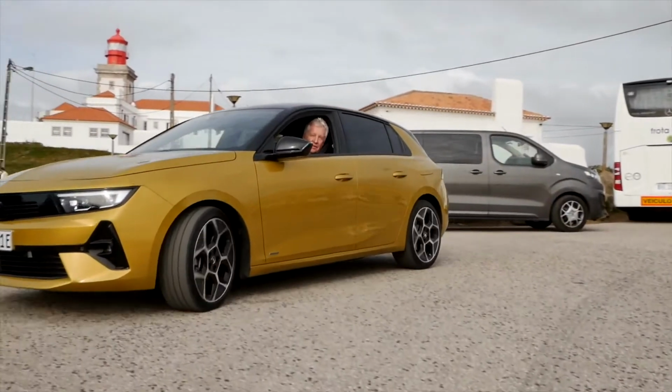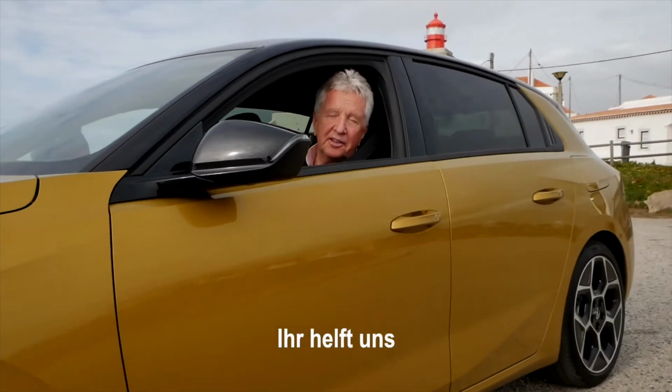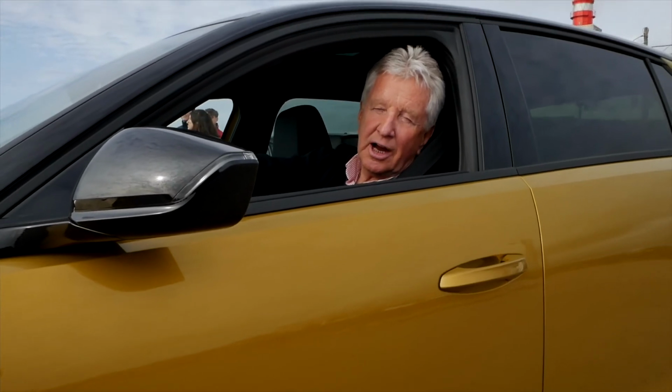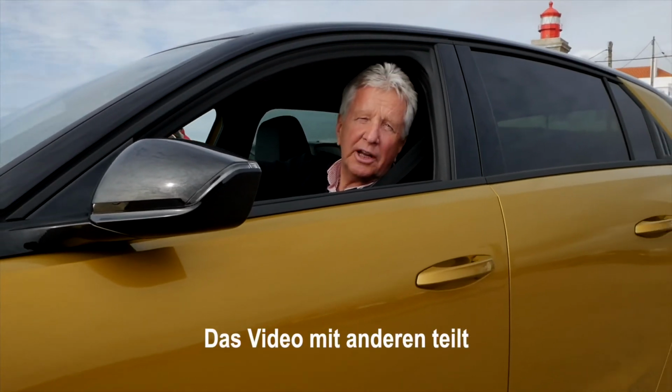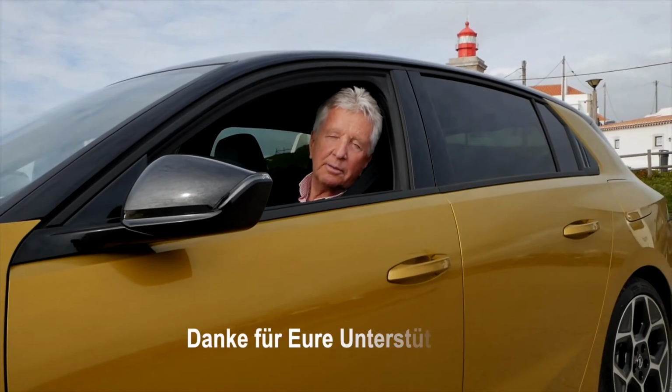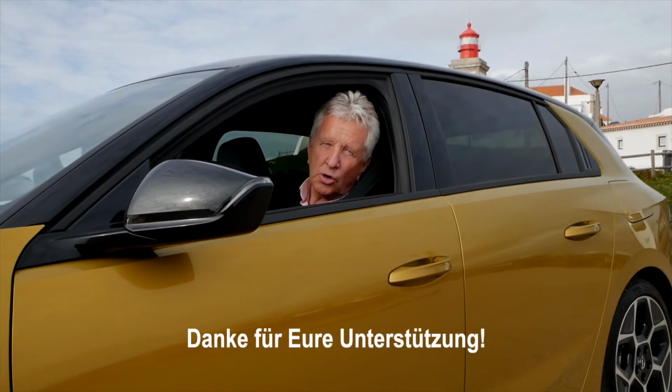My test drive is over and I have arrived at the westernmost point of Europe on Cabo da Roca. I have to say this new Astra is really good on the road. It has the latest technology, looks good, what more could you want? The car costs €22,465.